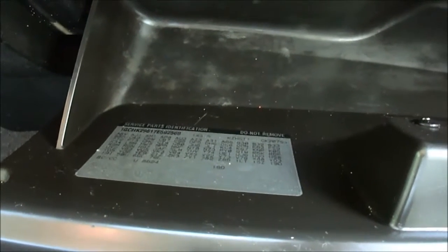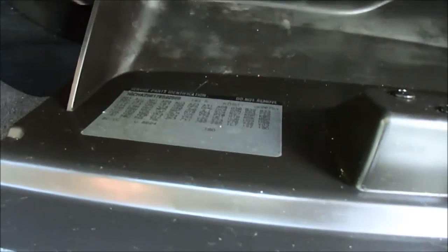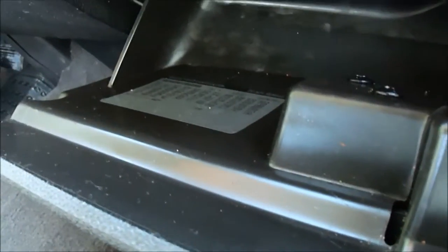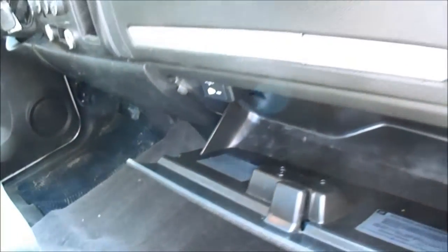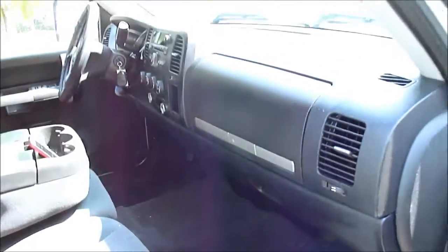It's also got, I don't know if you can see down here the sticker, but 373 limited slip differentials and one LT package, one SZ. It's also got the Z82 and Z85 packages. That's the heavy duty towing and heavy duty off-road packages.